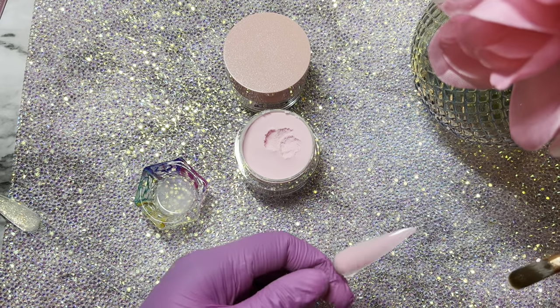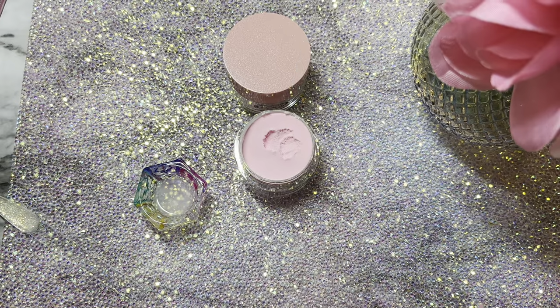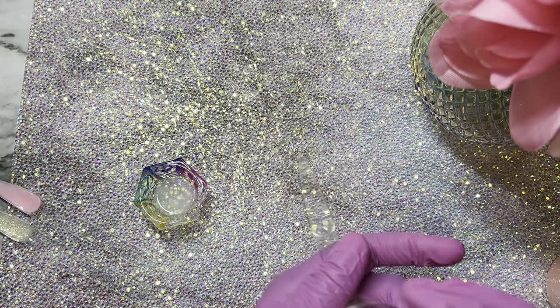So this is how this color looks. Oh, this pink is so pretty. It's literally like the perfect pink. And this is how the polish looks.